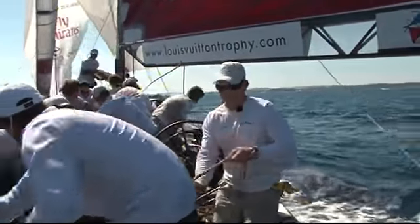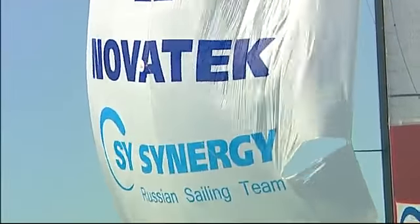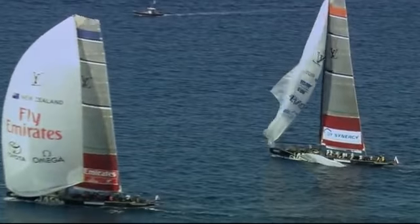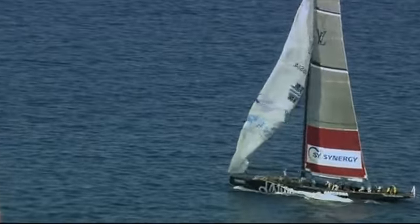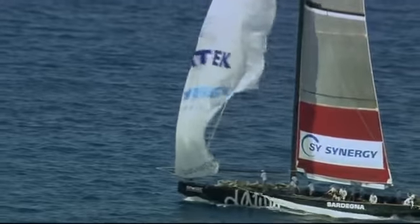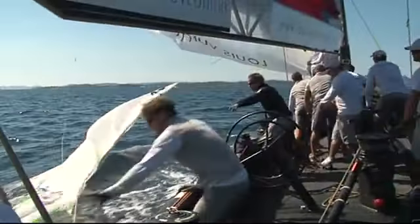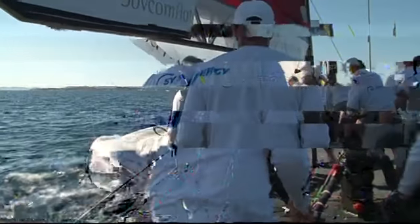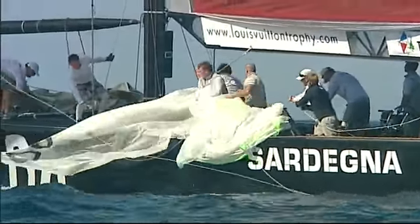He's matching. Just keep an eye on as the sail snaps open. Yes, they're in trouble. Synergy are in trouble. This will win a regatta for Synergy. It's all gone bad. And it was the jibe that really nailed Synergy. Emirates Team New Zealand have broken this regatta. They're going to win the Louis Vuitton trophy here in La Maddalena.